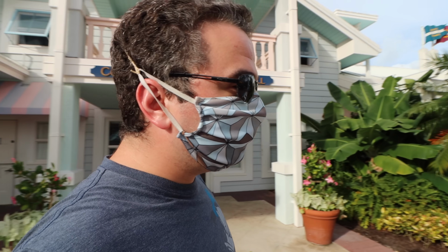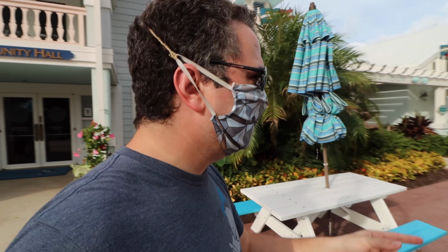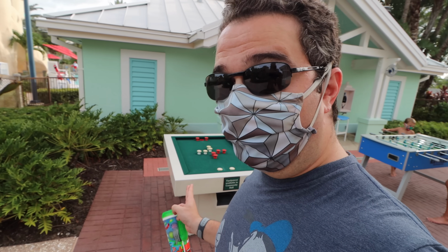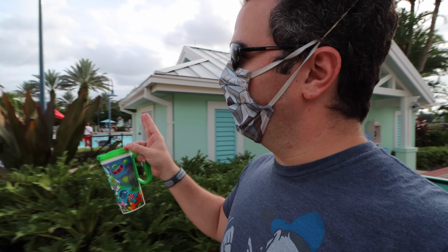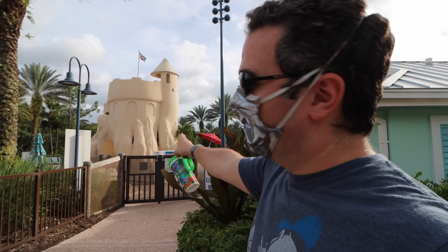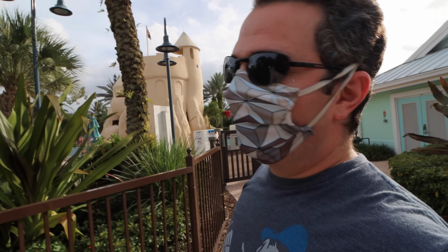Community hall right behind us here. We've got some ping pong, foosball, and of course the Surrey bikes, but there's another game at the end. I believe that's called a bumper pool table. I've never played bumper pool before, but I think that is indeed what it is. The pool has this really nice sandcastle slide. I think that's the slide right there, with a pirate flag right on top.